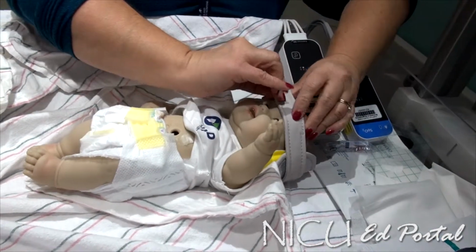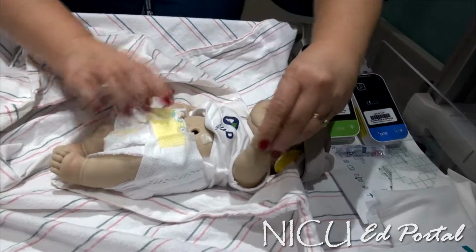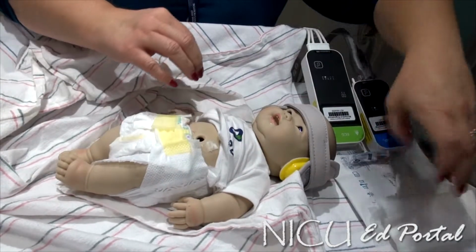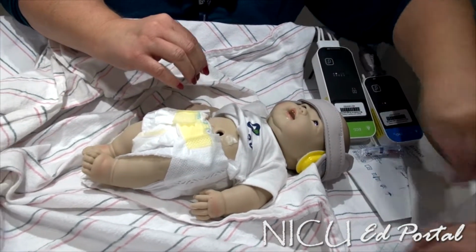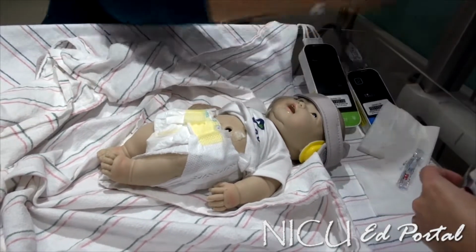I'm just going to look at the paperwork. I've got the consent. I've got the MRI screening form. Okay, perfect. And then I'm going to attach his electrodes.